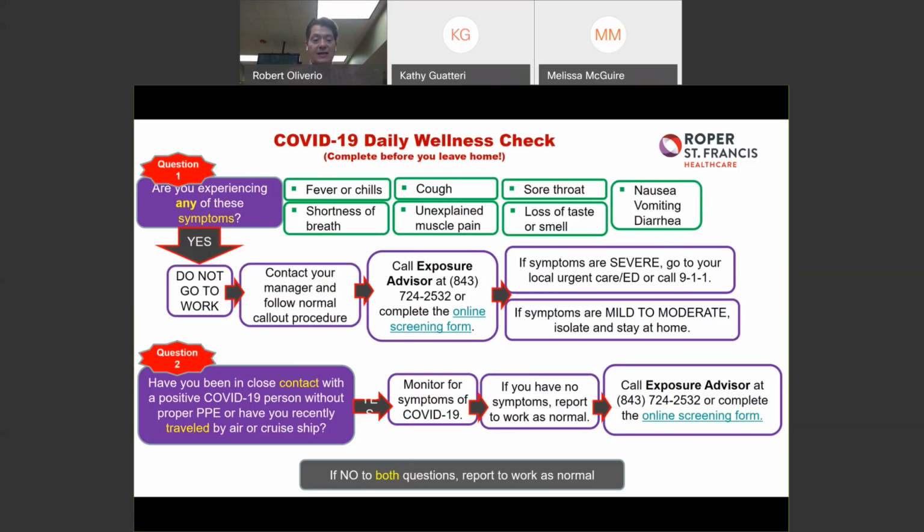If you've been in close contact and you're concerned that you may have been exposed, and you do not have symptoms, you need to monitor for symptoms. If you don't have symptoms, report to work. But you still should call Exposure Advisor, and there is an online monitoring form where you can report your temperature and make sure that you're not developing symptoms. Really, it's a thoughtful reassessment daily as to whether or not you're feeling bad. As soon as people feel bad, they stay home. You don't come to work sick. That's the bottom line.